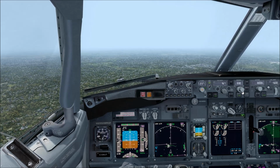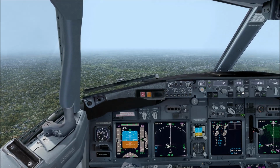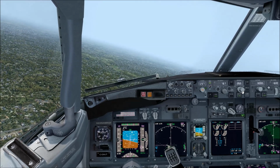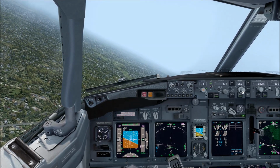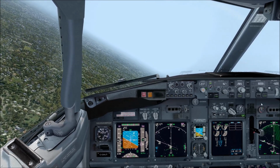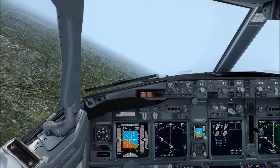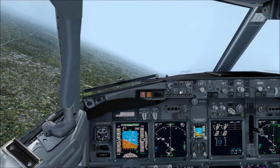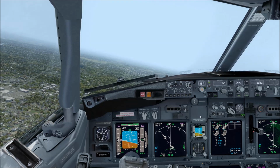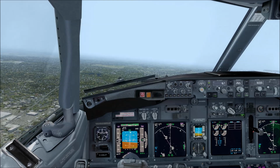Alright, speed's good, altitude's good. Let's go ahead and make this turn to final. 265 heading should be pretty good. And we will arm approach. So when we roll out, we'll be about 10 miles from the runway. There's the radio altimeter. And there we are, level at 3,000.